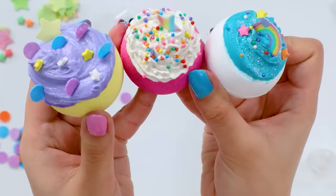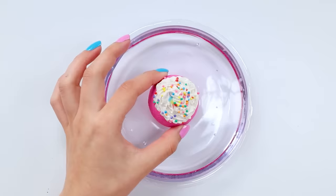Here are my three creations. I think they just progressively got worse, which is always a good thing. Let's watch them fizz. Here we go. It's gonna go in the water.